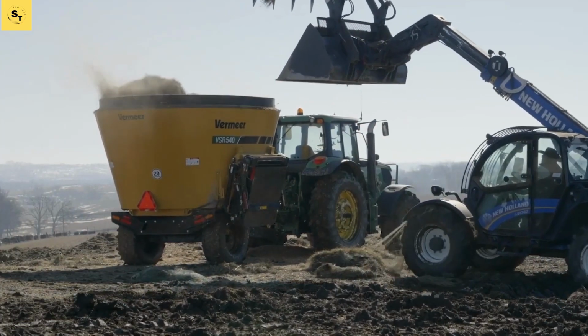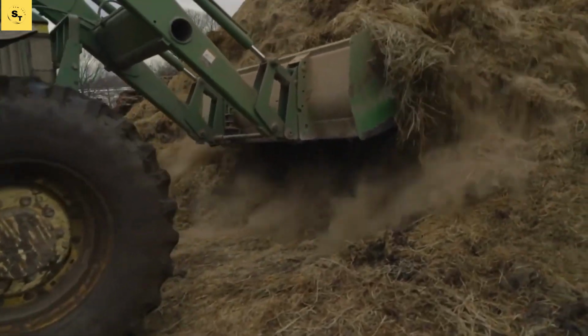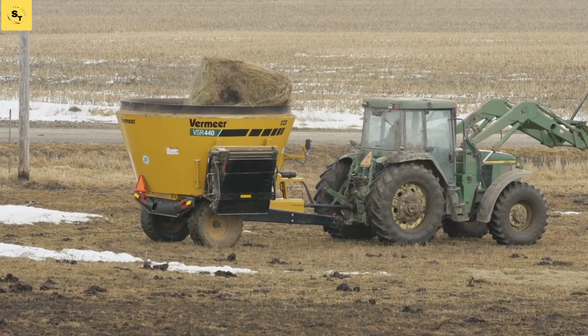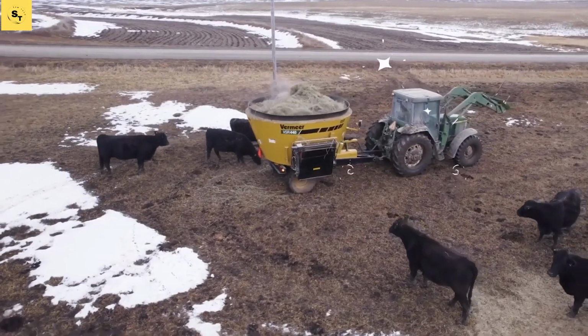The version 440 and version 540 are versatile agricultural machines used for soil preparation. These models are equipped with advanced technology to efficiently handle tasks like plowing, tilling, and seedbed preparation, improving crop yields and optimizing field management.